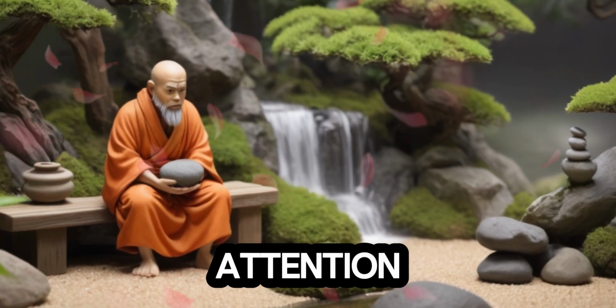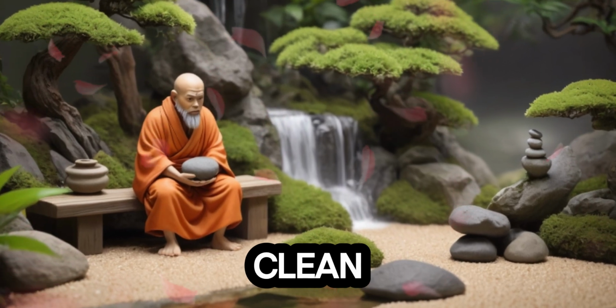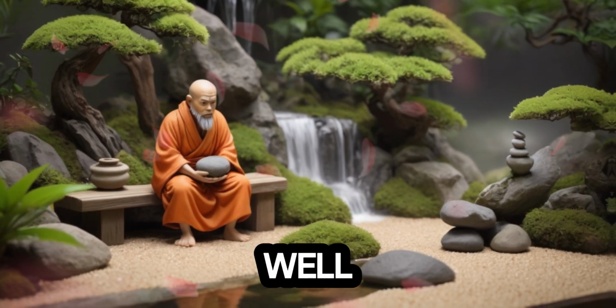Pay special attention to your front door. It is the portal through which energy enters your home. Keep the entrance clean and free of obstacles. Place plants or talismans near the door that symbolize protection and well-being.